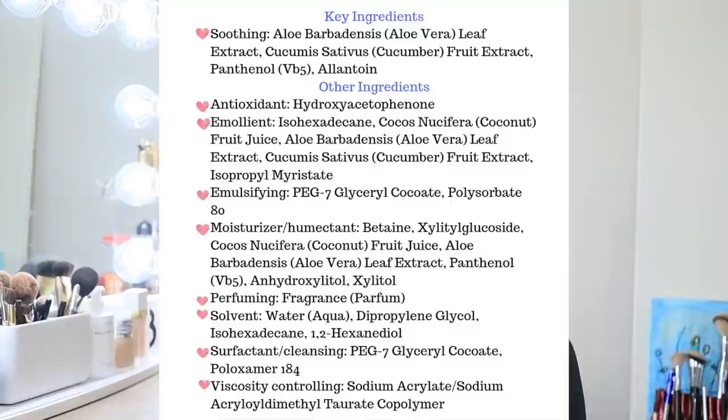Now, the ingredients that are great in here, you guys, it has betaine, which is a moisturizer humectant. This one has coconut fruit juice, which is also an emollient moisturizer humectant. This one has aloe, it has cucumber, it has panthenol. Those are all great ingredients. You guys, it has allantoin, which is a great ingredient. It has xylitol, which in skincare is a moisturizer slash humectant.